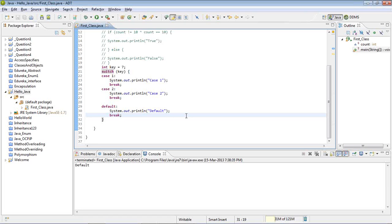Dinesh says, why don't we use break in default statement? Because default is present at the end, okay? And I am using a break statement in the default one. It is completely up to you. If you are placing your default one in the end, then you can remove this break, okay? It won't matter. I hope it is clear to you.